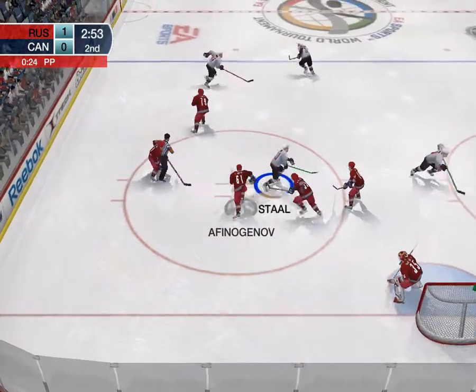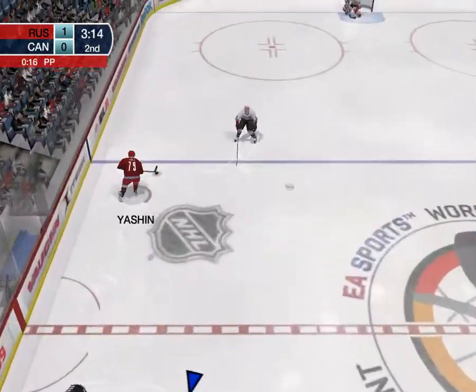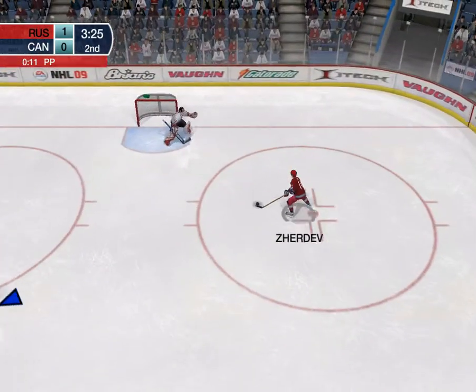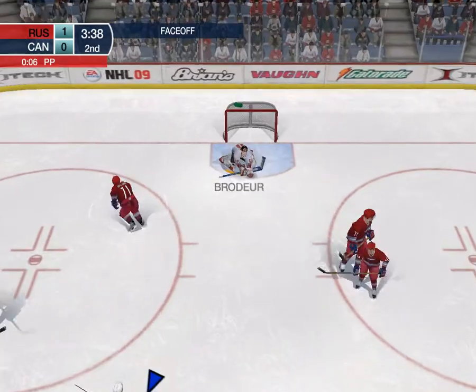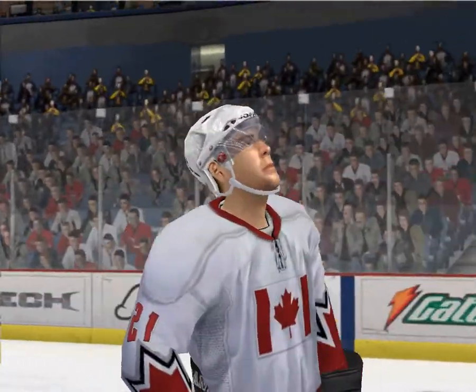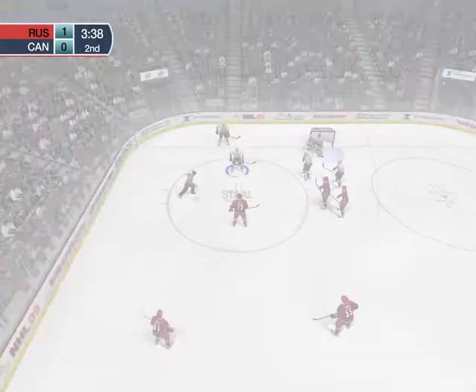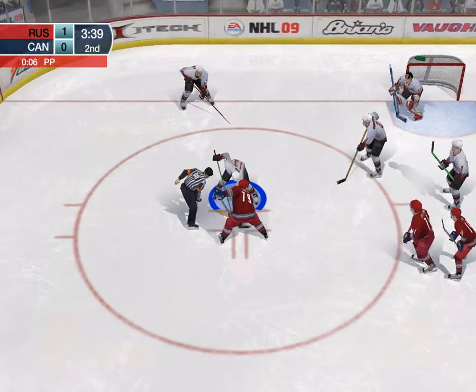Faceoff won by Yashin. Taken by Russia. Oh, he's nailed along the boards, and that hurt to Nikolai Zhertin. Right in front. He hangs on for a faceoff. Jim, this guy loves to pick goalies apart. He's a true marksman. Hey, you put him in the slot with a puck, and he scores 9 out of 10. It doesn't matter who's in goal.